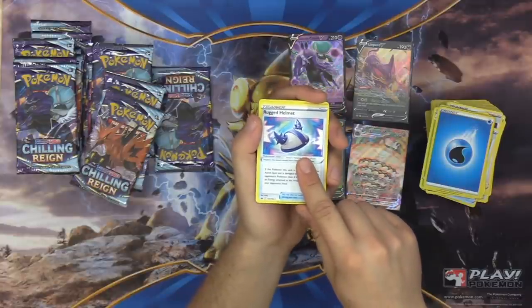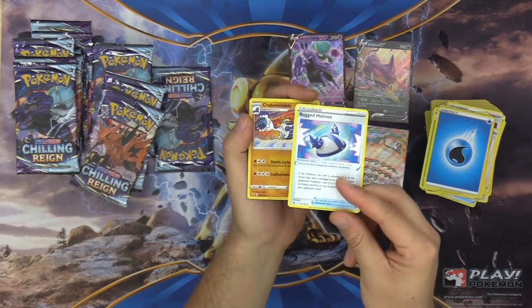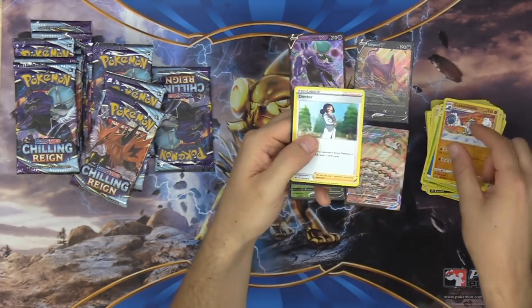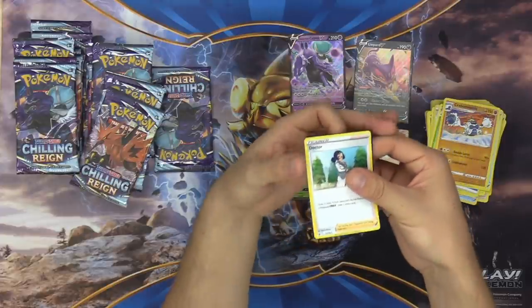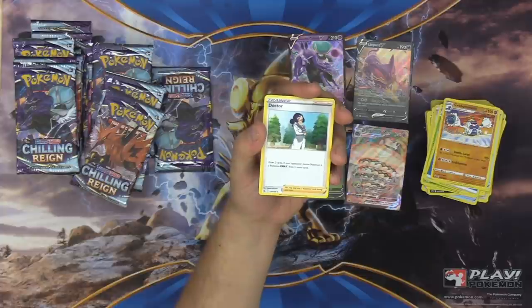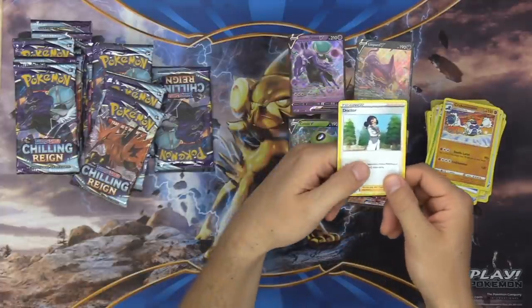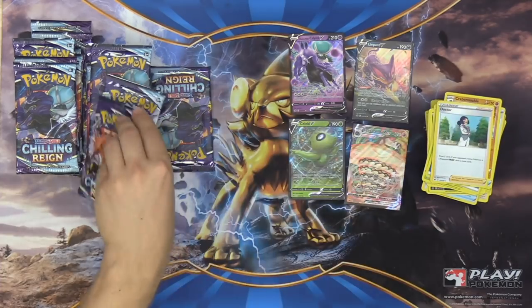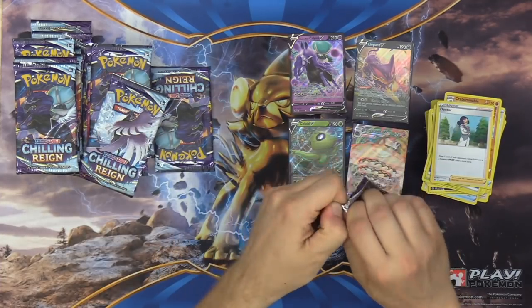Kind of reminds me of the Blue Shell. All right, yeah, it looks like the Blue Shell. Everybody hates the Blue Shell. Crabominable and Doctor is a new supporter as well. Draw 2 cards. If your opponent's active Pokemon is a Pokemon VMAX, draw 2 more cards. Situational supporter, probably won't see any play, but interesting nonetheless.